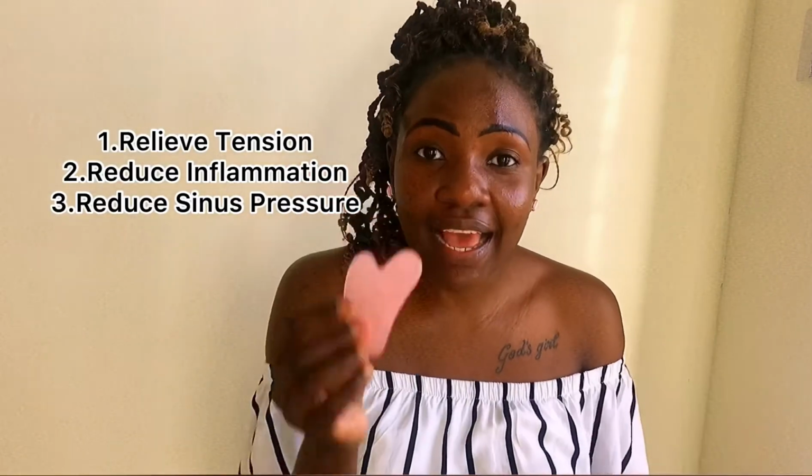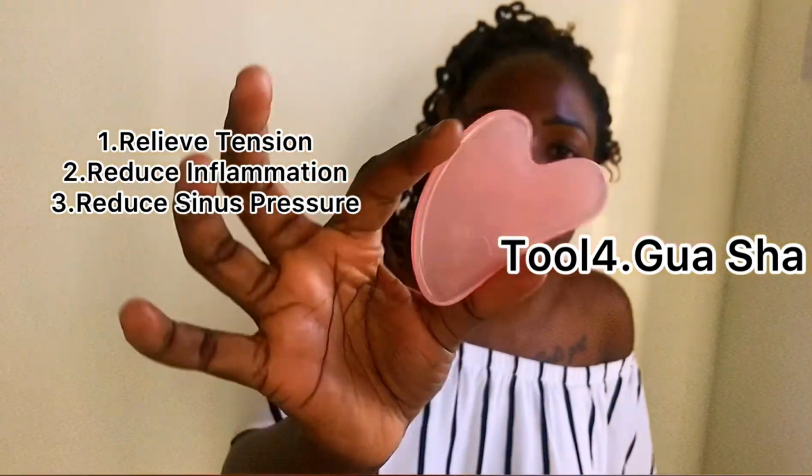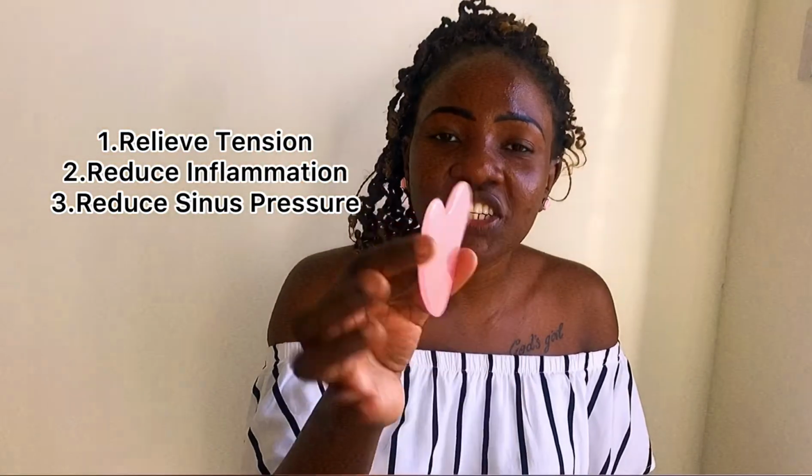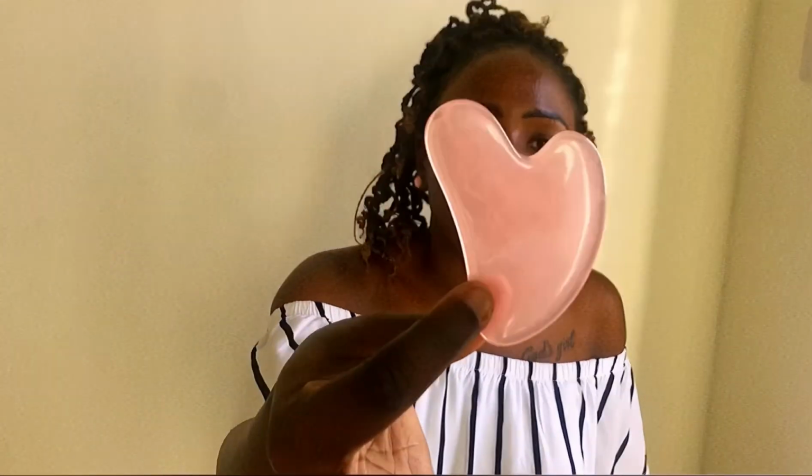Our next and last beauty tool that we're going to discuss is this amazing gua sha stone. Gua sha translates to scraping sand in Chinese, and it works similar to the jade roller, but it's mainly used as a massage technique, and it also helps in boosting circulation, relieving muscle tension, and also draining toxins. It's very good.